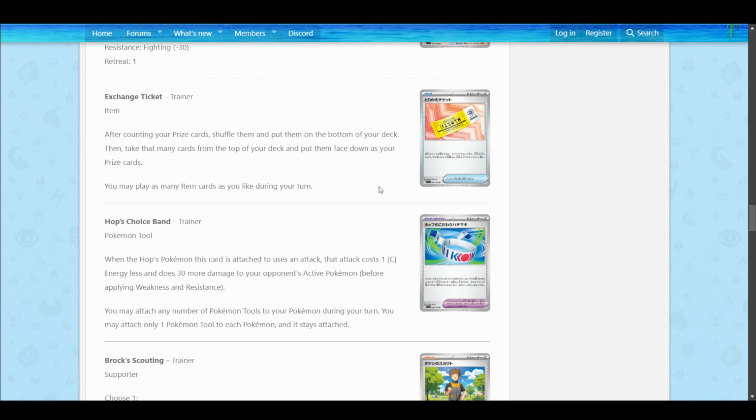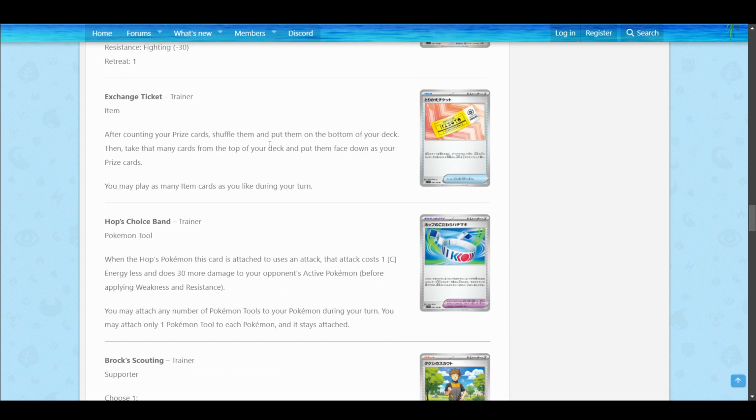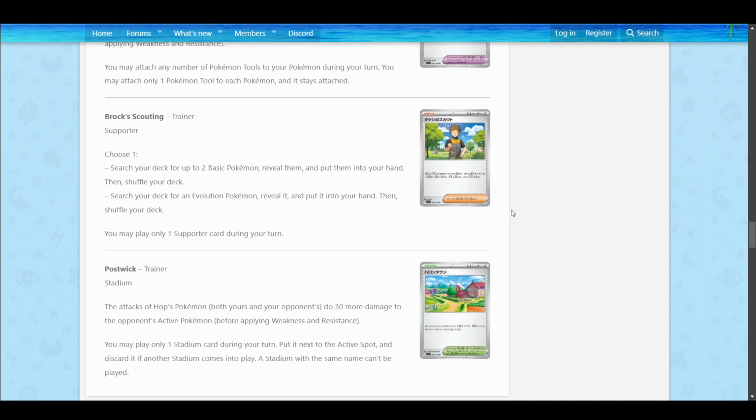I guess that doesn't necessarily happen, but long searches after exchange ticket, I guess. Then we got Brock Scouting. Presumably there are not Brock's Pokemon. This does not interact with Brock's Pokemon. And for the trainers we've seen so far, it's like Hop's Choice Band, but it's not Hop. There are no supporters for the trainers' Pokemon.